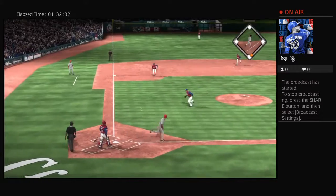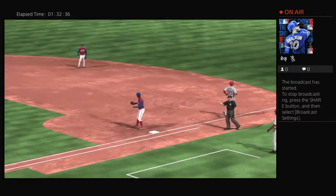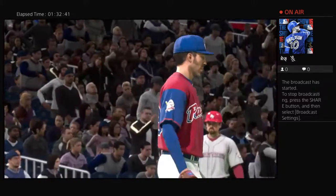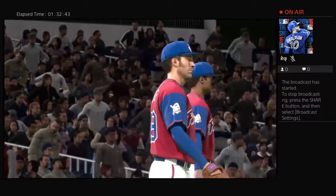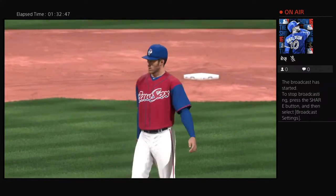Now a swing and a little tapper to the left of the mound. Throw on to first in time, so the leadoff man is set down to open up inning number 8. And that's what the two-seam fastball will do for you. Running away, not just for strikeouts. Here he gets him to hit it on the ground for an easy out.